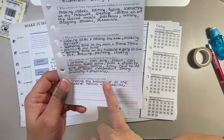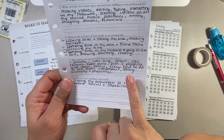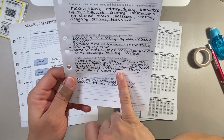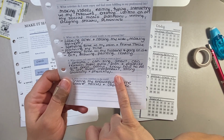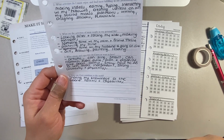So I'm artistic. I can sing. I'm smart. I have 2 degrees from the University of Alberta. I feel like I give good advice. I'm a good planner and a good organizer, and I'm super independent, strong mentally and physically, and I know how to do a lot of things.